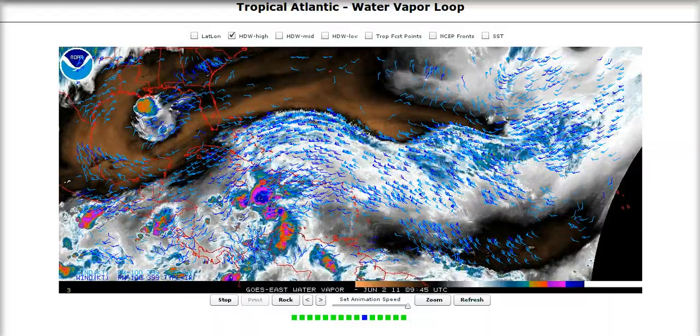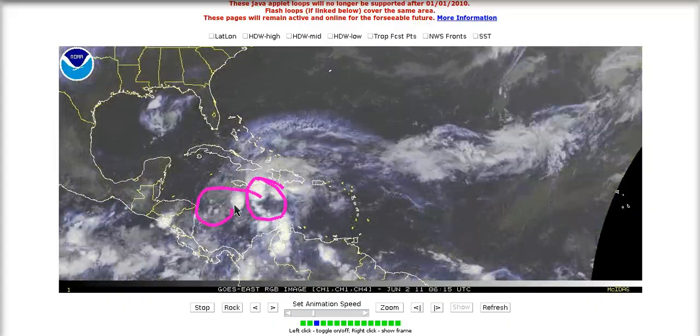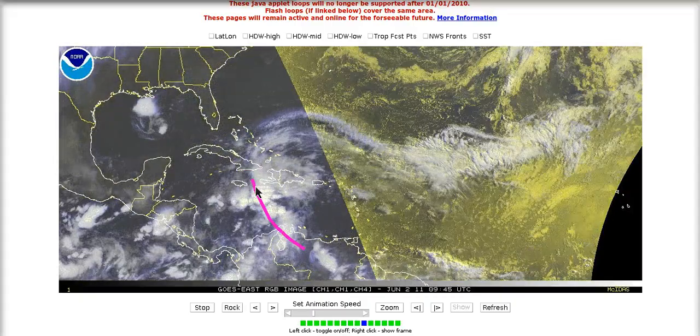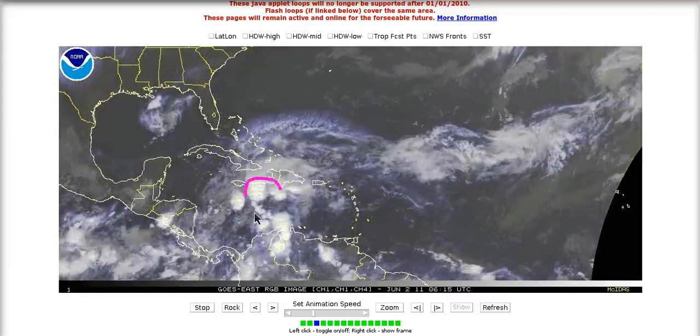Now, if we're going to get this area to develop, it's going to have to be brought back toward this main area of low pressure. A couple of days ago, I showed you how the models were bringing this, what's here now, out of South America, which they did. They brought moisture out of South America associated with the tropical wave that came westward, and that's what's giving us this right now.